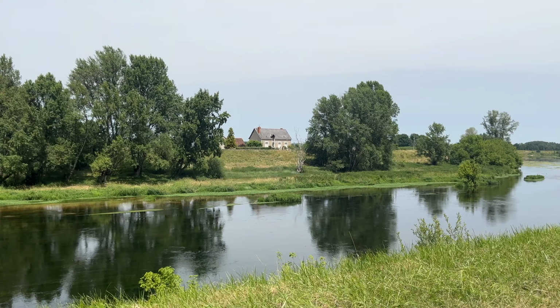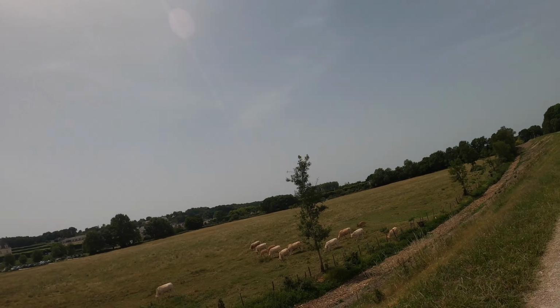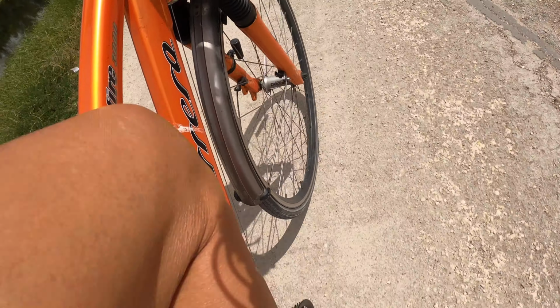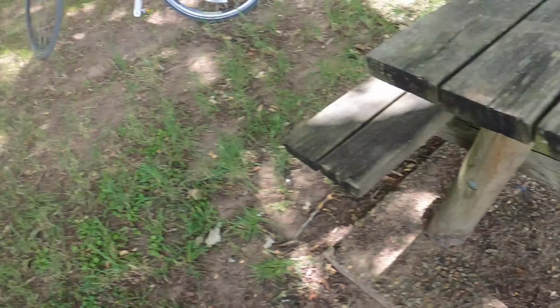It's gonna be 38 tomorrow, 41 the next day, so we thought we'd head for Tours and have a couple of days in a city in a nice hotel, nice air-conditioned hotel. So hot, our Snickers bars have melted. I'm sure it'll still taste good.